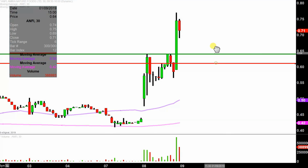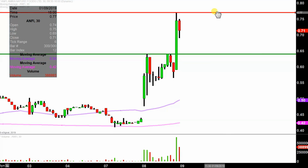What about levels of resistance? As far as where the sellers are at, as of right now, that key battleground is right up there at 77 cents, and there's nothing complicated behind that other than the fact that that's just simply where the price stopped going up today. So that is where the supply finally overwhelmed the demand. So 77 cents, public enemy number one going forward.